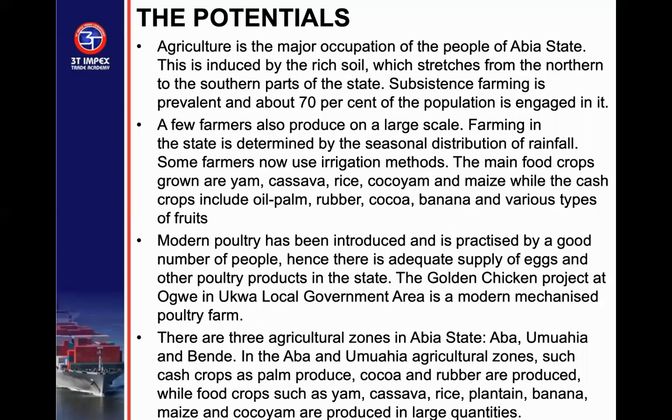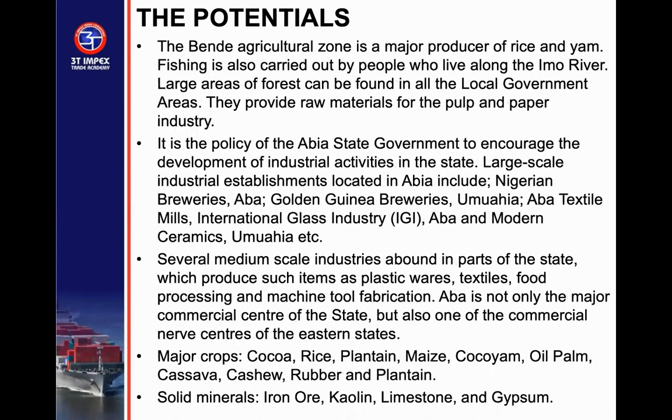Let's look at agriculture. Agriculture is the major occupation of the people. Like we said earlier, 70% engage in it. The main crops grown are yam, cassava, rice, cocoyam, maize. The cash crops are oil palm, rubber, cocoa, banana. The state produces a lot of cash crops. Bende zone is a major producer of rice and yam. Fishing is also carried out by people who live along the Imo River. Large areas of forest can be found in all the local government areas.